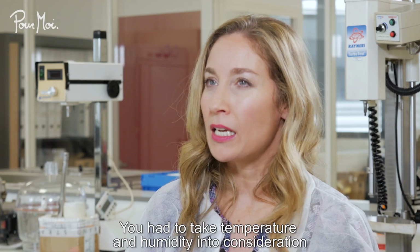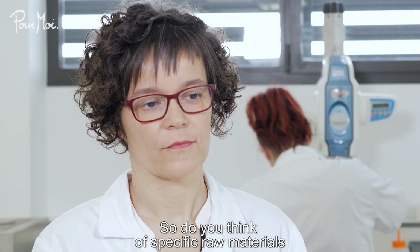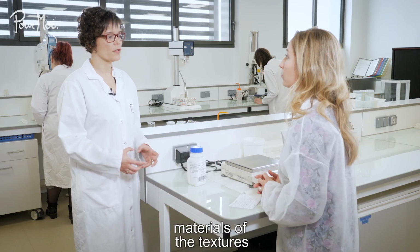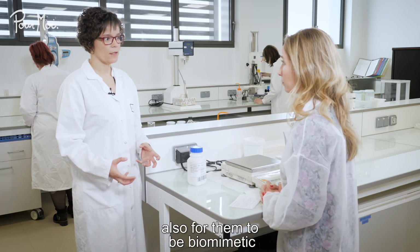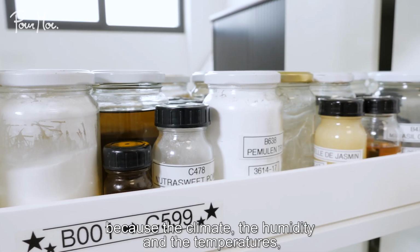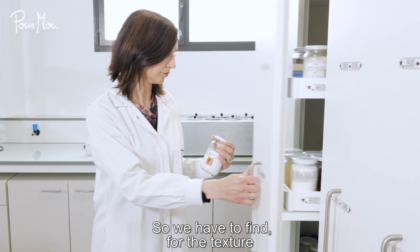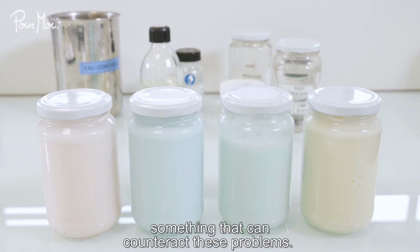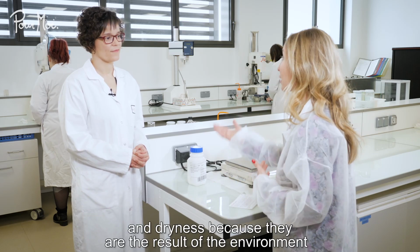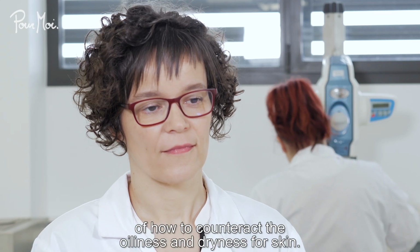You had to take temperature and humidity into consideration in a way you have not before, correct? So do you think of specific raw materials and ingredients that will help counterbalance temperature and humidity? We worked a lot on the raw materials of the texture also, for them to be biomimetic, for them to be able to protect the skin, because the climate, the humidity and the temperatures, they alter the barrier of the skin. Sure. So we have to find for the texture and for the active ingredients something that can counteract these problems. But at the same time, you're dealing with oiliness and dryness because they are the result of the environment. So you can still use some of the thinking of how to counteract the oiliness and dryness for skin.